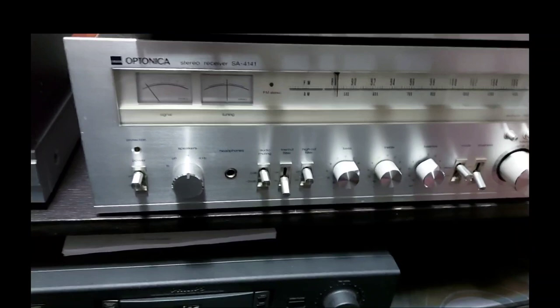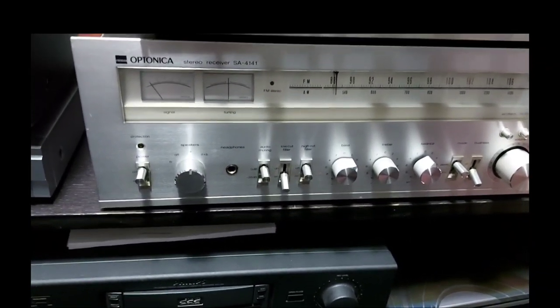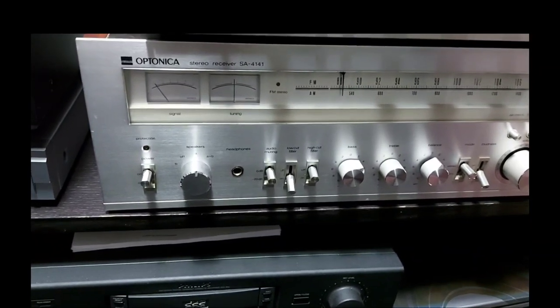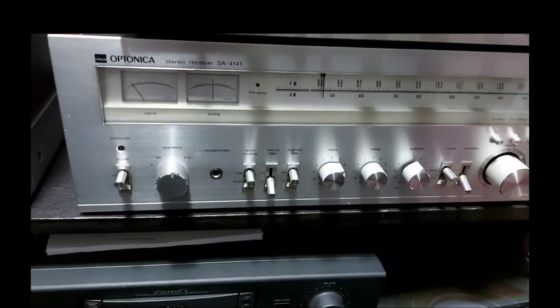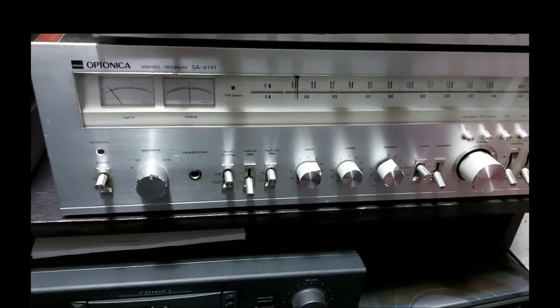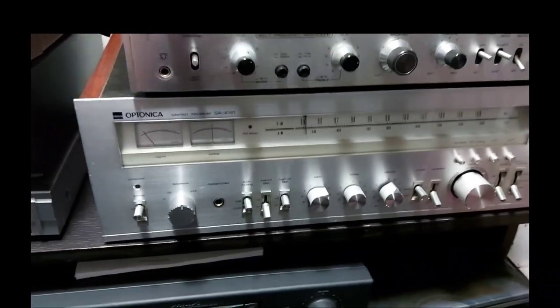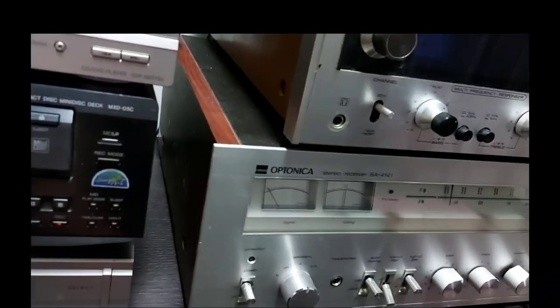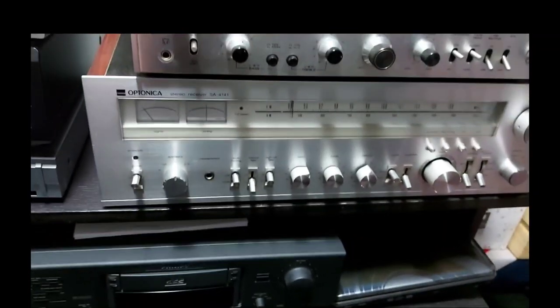Like I said, when Sharp decided to go into the high-end audio game, they really did it well. The person I got this from has a matching turntable, which I didn't need, but it was a really good turntable. But I kept the receiver, and because it's wood panel, it's a beautiful receiver all around. And I don't even know what it's worth, but it doesn't really matter to me because I just love it so much. So I will keep that.